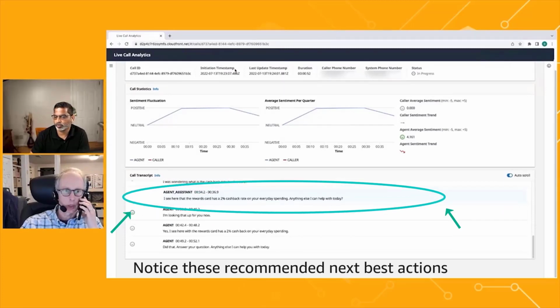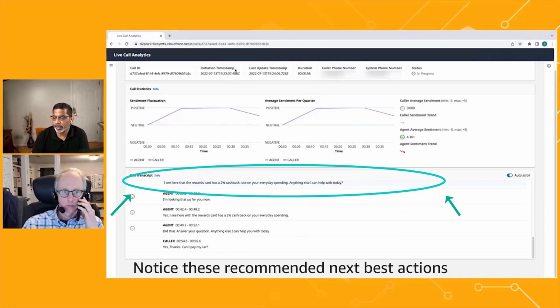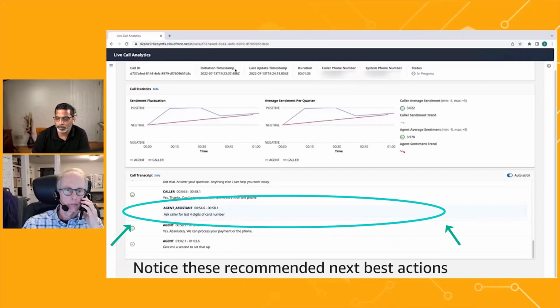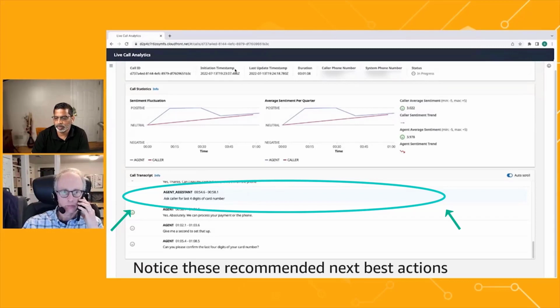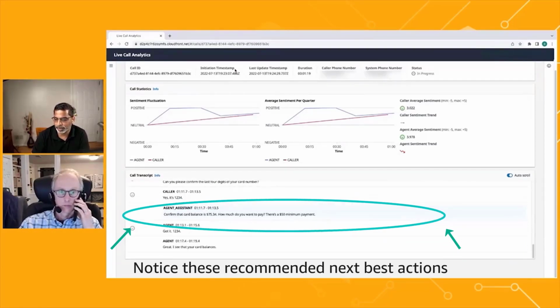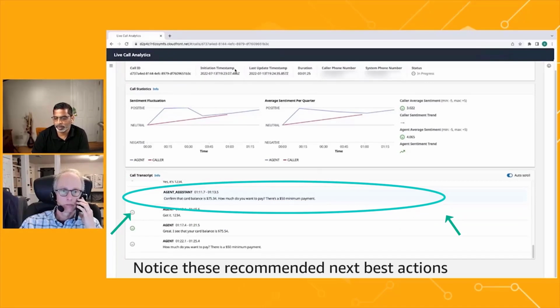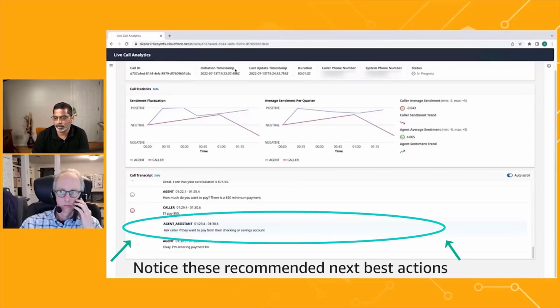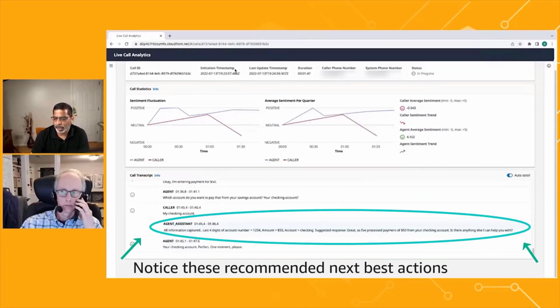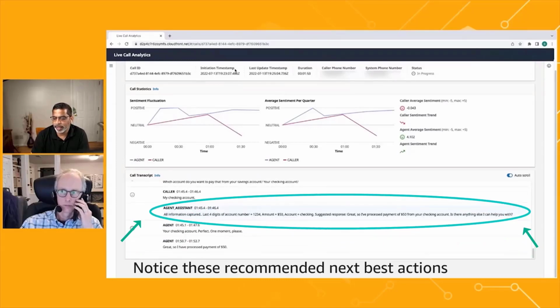Yes, thanks. Can I pay my card bill now while I'm on the phone? Yes, absolutely. We can process your payment over the phone. Give me a second to set that up. Can you please confirm the last 4 digits of your card number? Yes, it's 1234. Got it. 1234. Great. I see that your card balance is $75.54. How much do you want to pay? There is a $50 minimum payment. I'll pay $50. Okay, I'm entering payment for $50. Which account do you want to pay that from? Your savings account or your checking account? My checking account. Your checking account. Perfect. One moment, please. Great. So I have processed payment of $50 from your checking account. Is there anything else I can help you with?